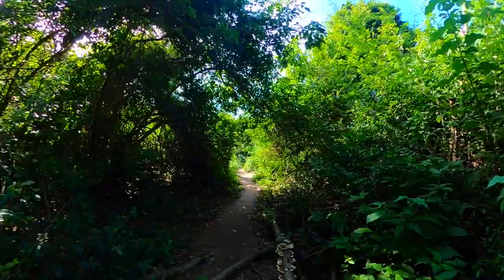Okay, quick walk through the jungle from the beach that you land on. You walk across this little teeny tiny bit of undergrowth. Mushrooms. Ooh. And the beach is over here. Let's go.